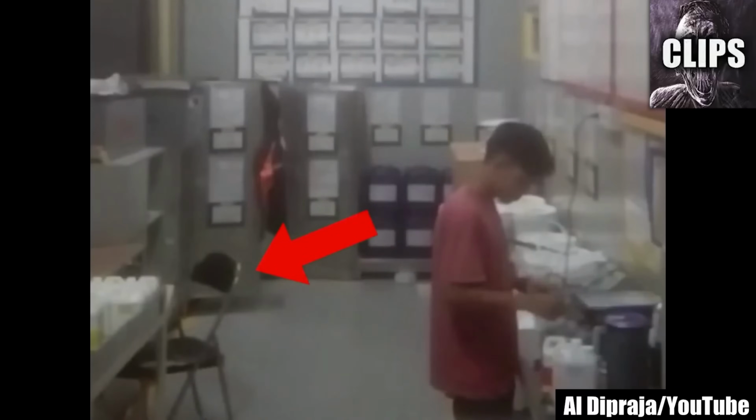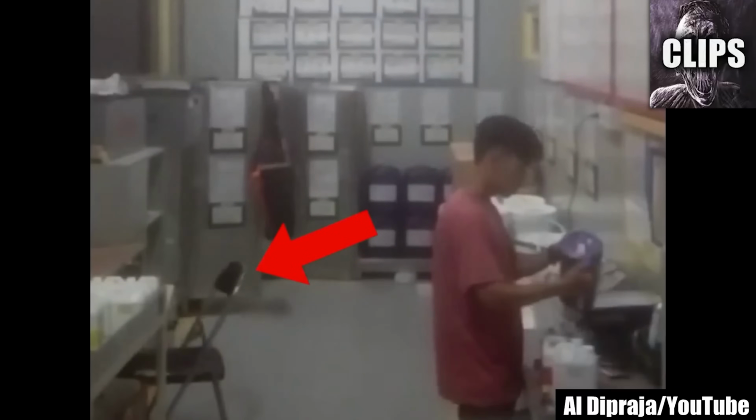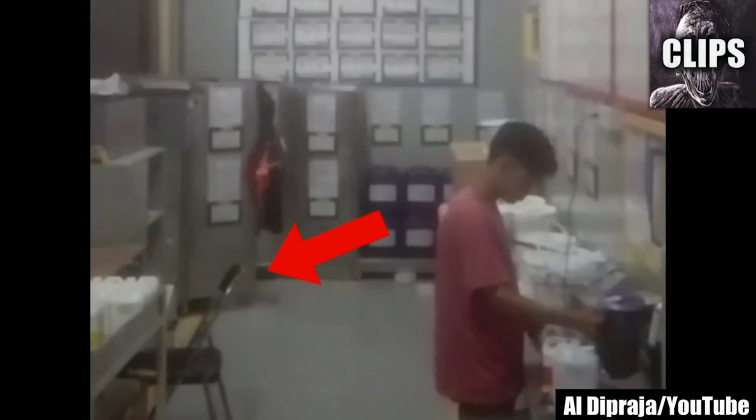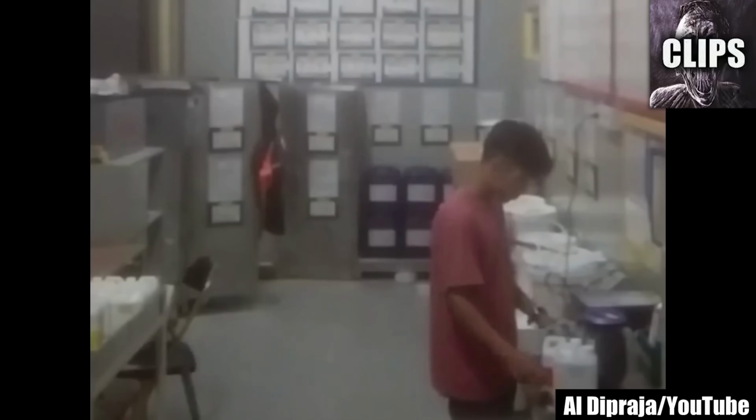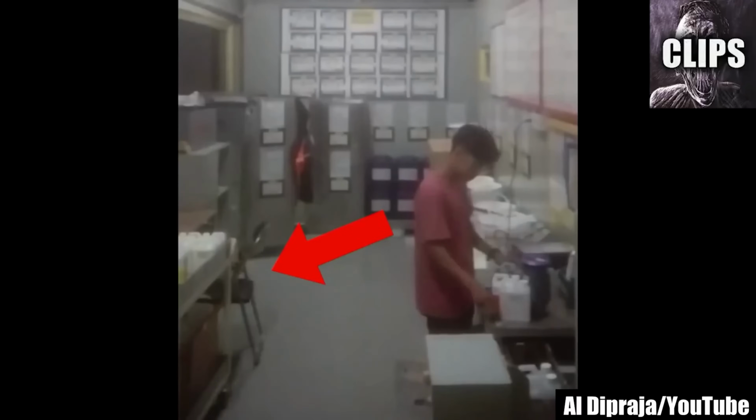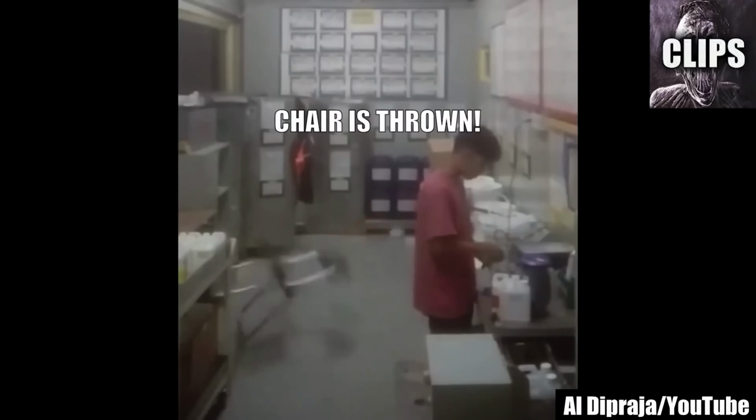Next, the chair behind him starts inching backward and around. The clothing starts moving again as well, but the guy doesn't notice. That is, until the chair is thrown backward and clatters on the ground. The man runs off, never to return again.